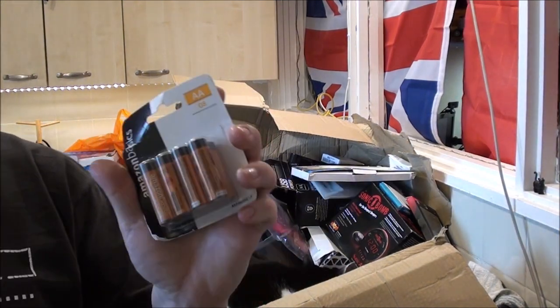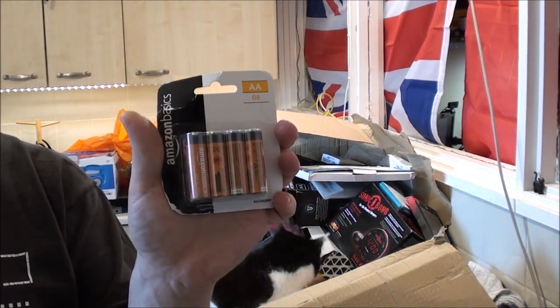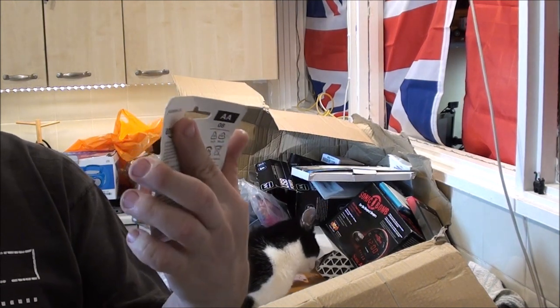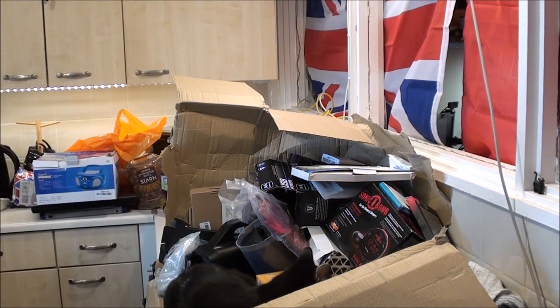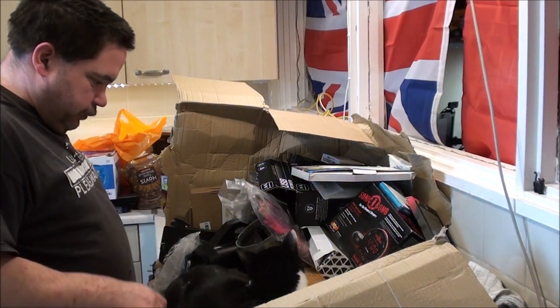So we've got a sealed box of AA batteries. I don't think they're rechargeable, looking at those. No, they're alkaline. Quite a few batteries in.